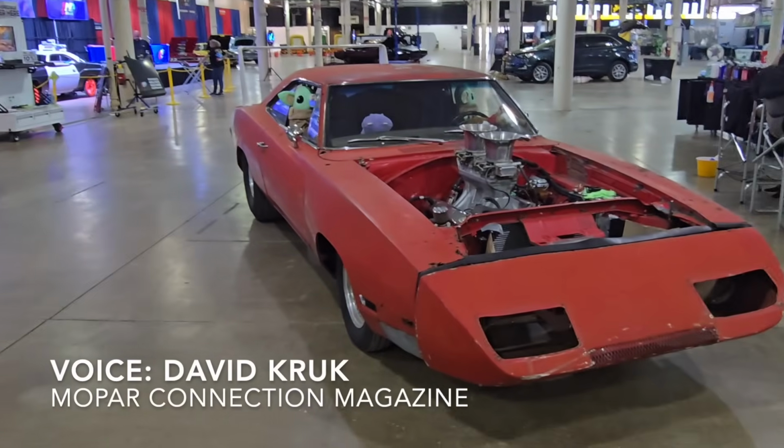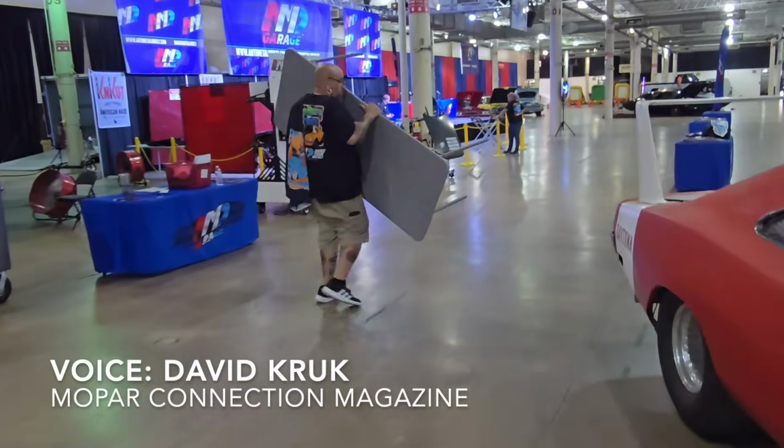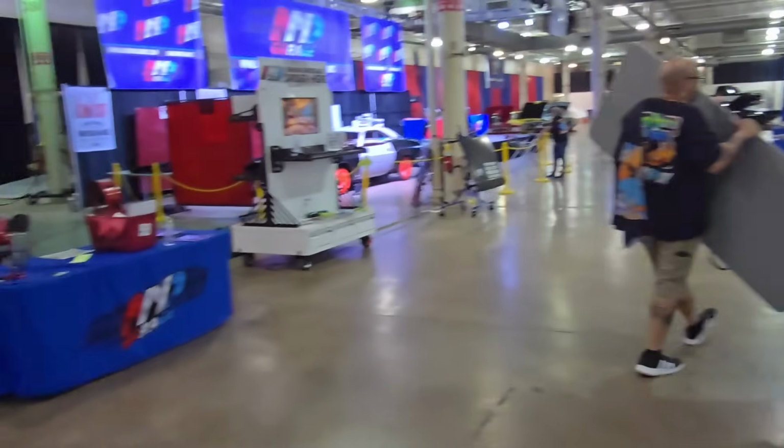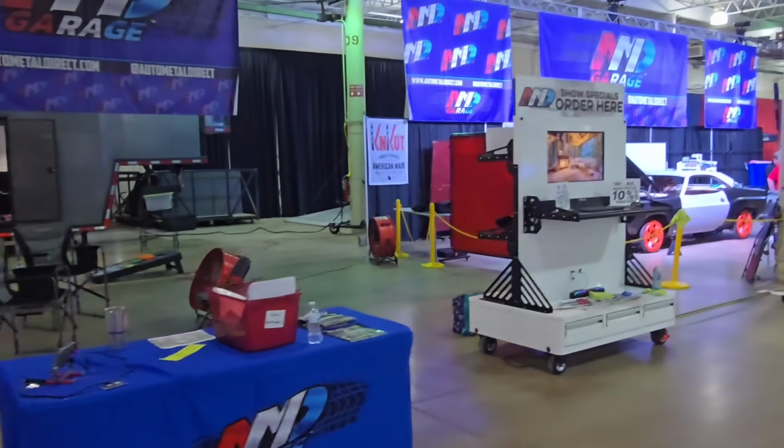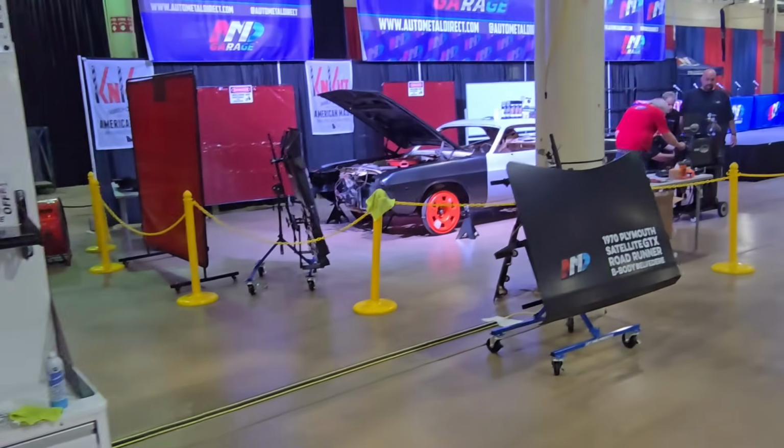Okay, quick preview of what's going on tomorrow. Got Mike Finnegan's Daytona over here. Got Eddie still setting up. Here's all the Auto Metal Direct booth area. They're going to be working on that Dodge Challenger, doing floor pans in it.